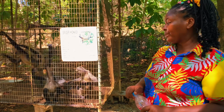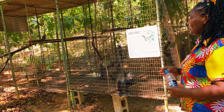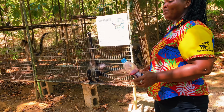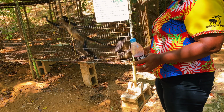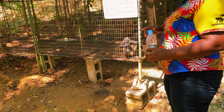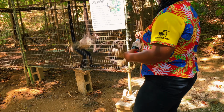Bit of their food. Now you notice the mother is not holding the baby and the baby will never fall. The baby is always clutching on to the mother. She will even use her tail to lock the mother around her leg. Treat. She's excited. A treat.